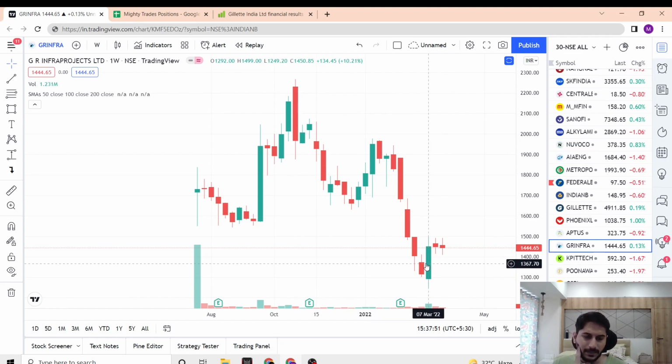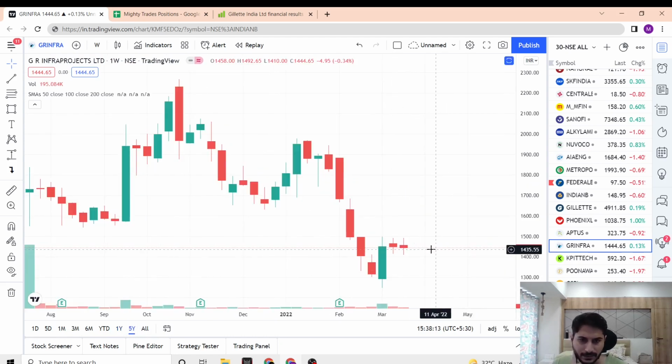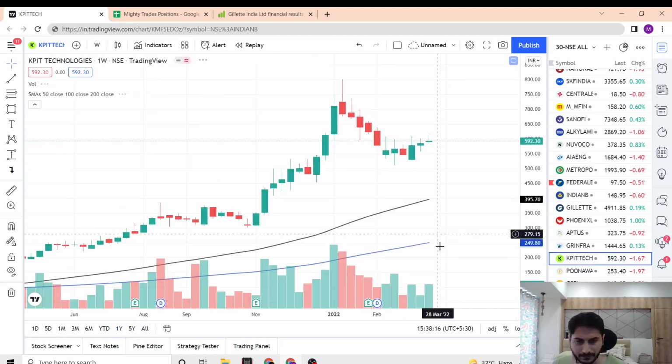The candle that was made in the week of 7th March looks really strong, moved up by 10%. Nice big bullish engulfing candle here, but I don't think it's reversed yet. Right now we're looking at the daily chart and I don't believe it's still signaling a very strong reversal. So I think it's better to avoid this right now.